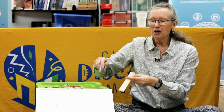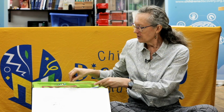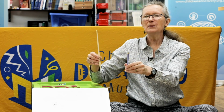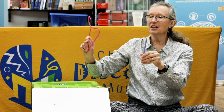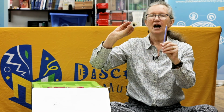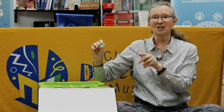Now, you're going to test some things down your slide. You can test your ruler and your pencil, and then you can choose some more things from your discovery box, like your chopstick. Say the pencil was the fastest, maybe keep it and test it against the chopstick or your big spoon. Then if the pencil's still the fastest, perhaps you'll test it against the coat hanger. And then you might like to test it against the magnet. So feel each thing, see which is the slipperiest one, have a guess, and then test it fairly and see which one is the best slider.